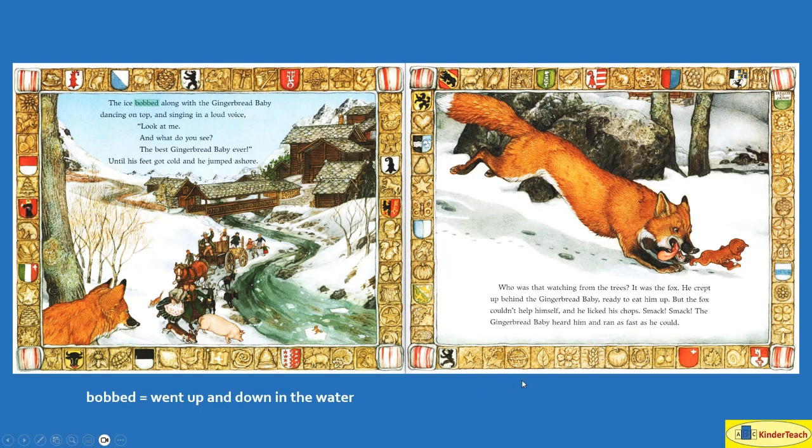It was the fox. He crept up behind the gingerbread baby, ready to eat him up. But the fox couldn't help himself, and he licked his chops or lips. Smack, smack! The gingerbread baby heard him and ran as fast as he could. Is the fox going to catch him?